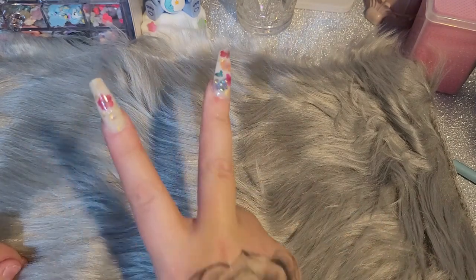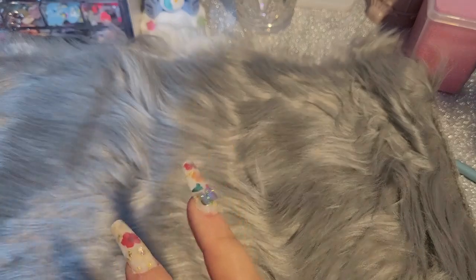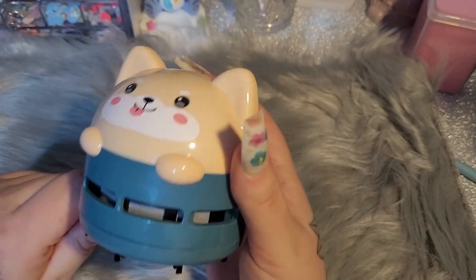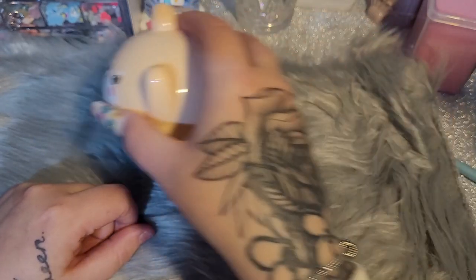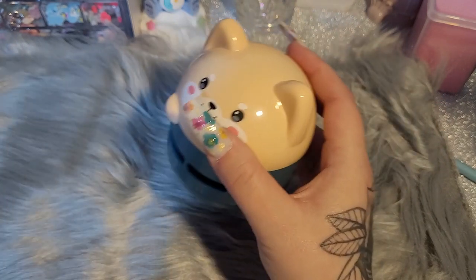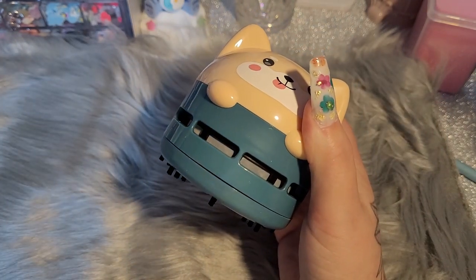This is part two of our massive Shein haul. Okay, first of all, I wanted to show you this. It's a desk vacuum, you know, like for cleaning up your glitter and stuff. I thought it was really cute. I don't know why I did that. It doesn't take batteries. It is rechargeable.